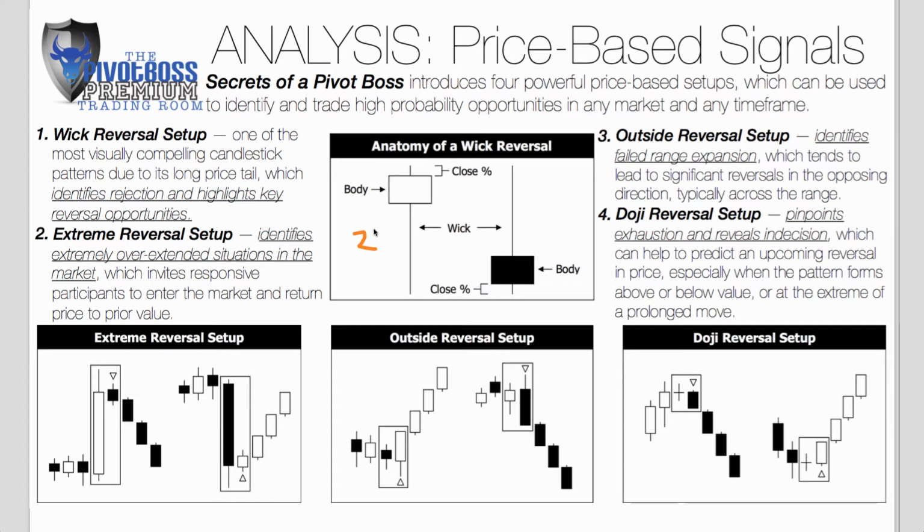But all they want is a 2-to-1 ratio here, where this tail is 2 times longer than the body. But for me, I'm usually looking at 3-to-1 or more, 3.5 to 1, for example. That tells you that this candle has a much longer tail compared to the body. That means the rejection was more pronounced.